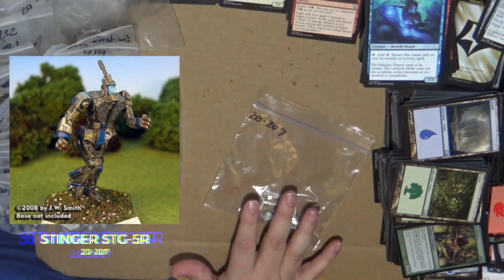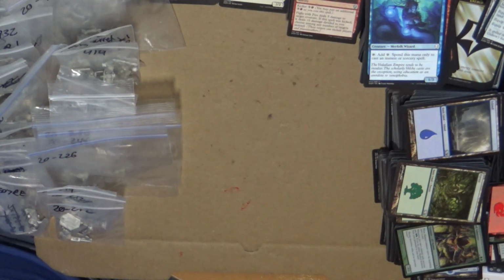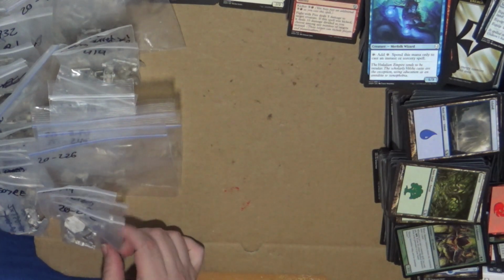Got the 20-207, that is the Stinger STR-5R. This one is for a painting project. This one's centered around the Detroit Consolidated Mechworks factory. So me being from Michigan, being in the Detroit area, I figured I'd do the entire Detroit Consolidated Mechworks line. Maybe try a little diorama on there at the factory, like a presentation or retail floor. Kind of a facility for selling the mechs for that.